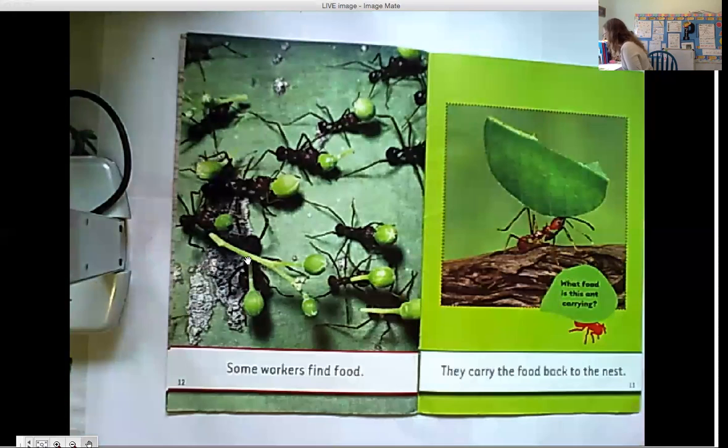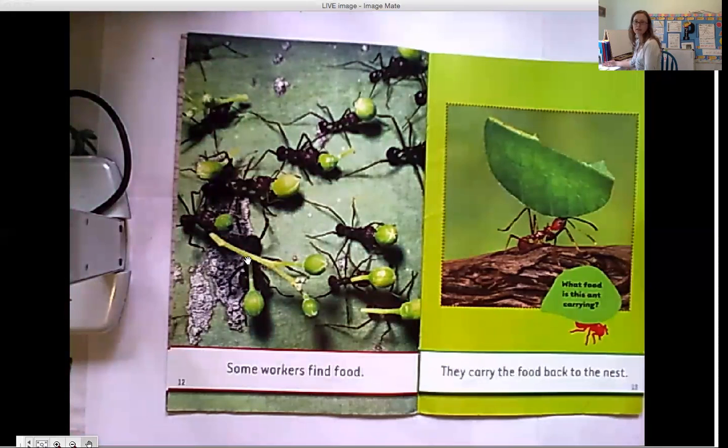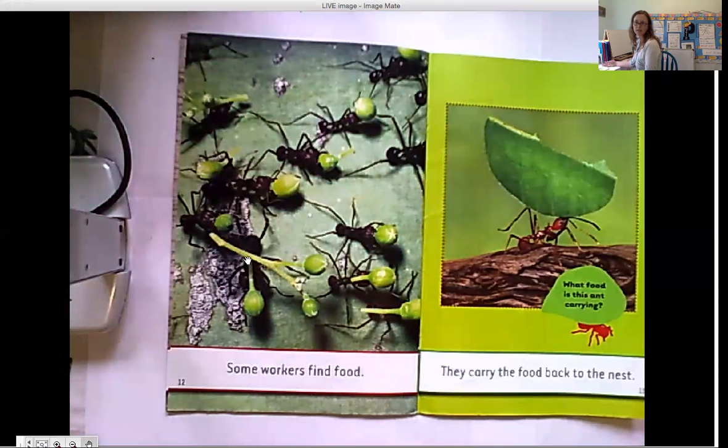Some workers find food. They carry the food back to the nest. What type of food is this ant carrying? Leaf. Ants are very strong for their size. Look at that leaf. It is bigger than its body. Wow.